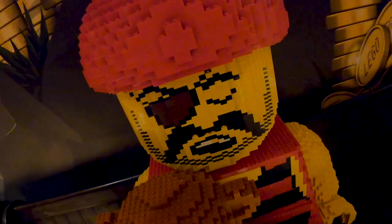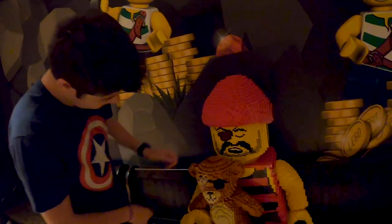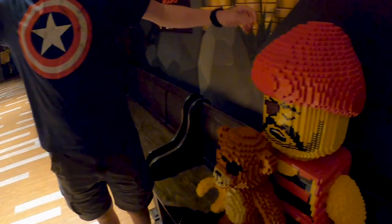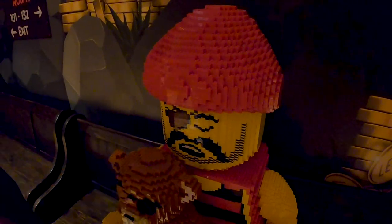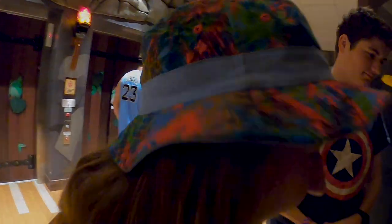Arrgh. Sleepy pirate. Holes. Where's his nose? Right there. Okay. Are you tickling his nose? No, picking his nose. Oh. What? That's what he says about that, Hunter. He knew you did that.